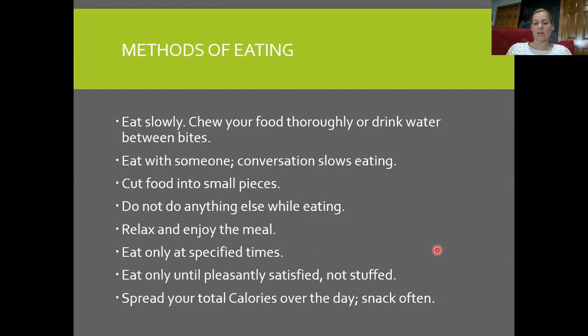Spread your total calories throughout the day. Snack often. I'm not a huge snacker. I prefer three solid meals. I don't really like to snack a whole lot. I feel like I eat more in that case. But for a lot of people, that is a better method because then you're never really starving for food. So those are a couple of different methods for you there.